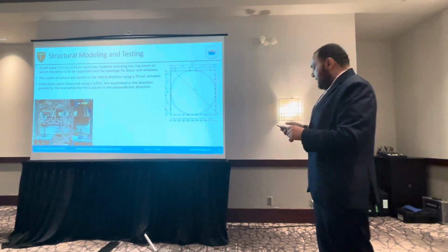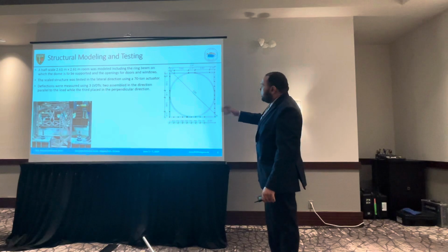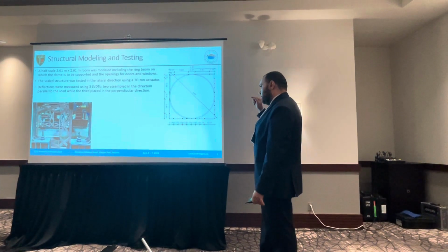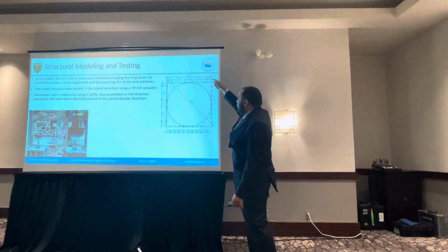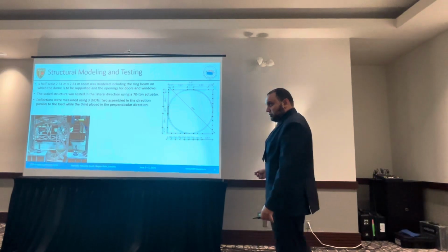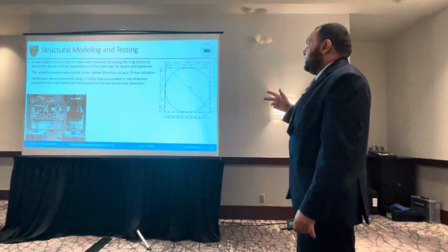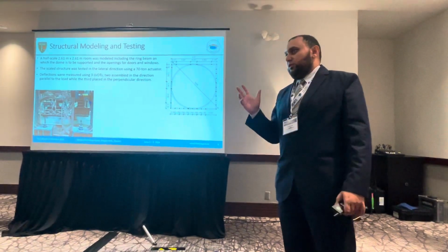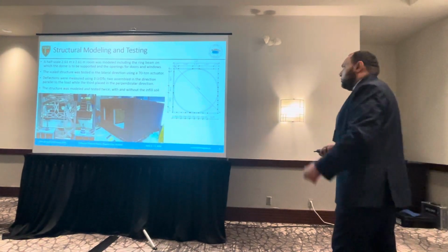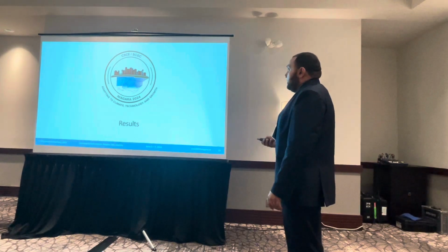Because you can see here that the structure is not perfectly symmetric. It looks symmetric, but from a structural point of view it's not perfectly symmetric, because you have window openings and door openings at two perpendicular sides. So you can have a loss of symmetry, and when evaluating this under lateral loading, you could have a little bit of a twist. The second sample is how it looked after the infill layer and after plastering. So let's look at the results.